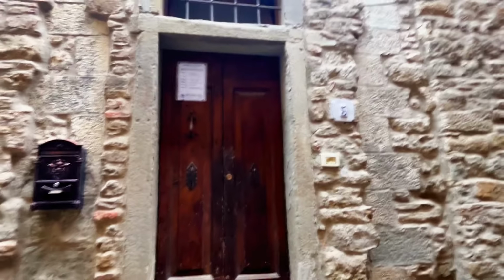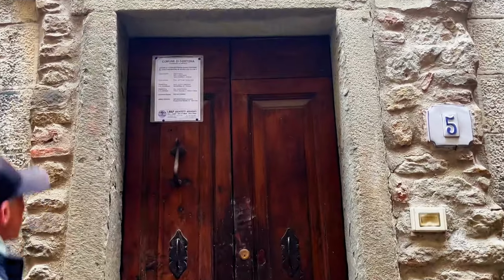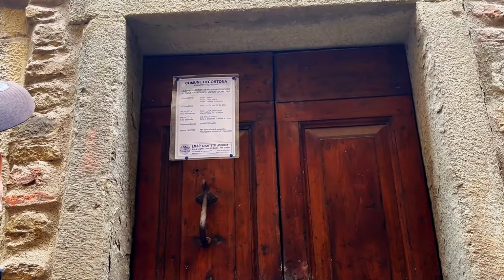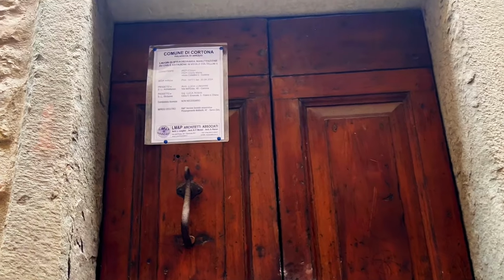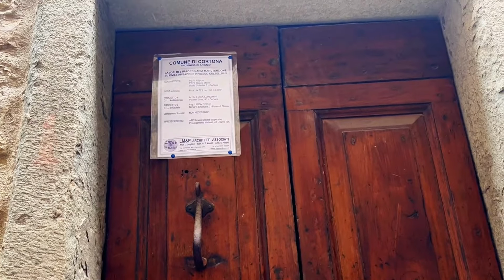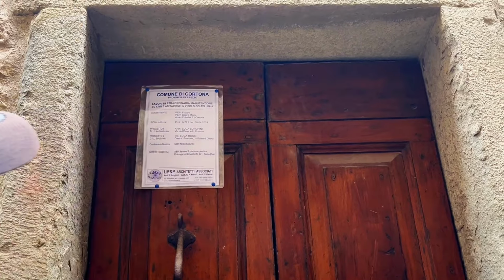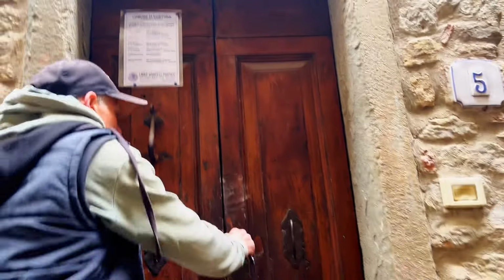Hey, Phil, we're official. Look what's on the door. Wow, impressive. Comuni di Cortona, and it's got the works, the address, people involved. Yeah, and our permit. That must be our permit number. Yeah, project number. Wow, with a date. Fantastic. Okay, so let's go in and see what they did while we were gone.